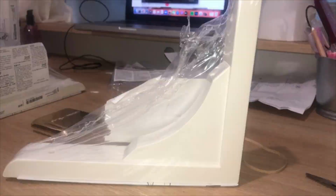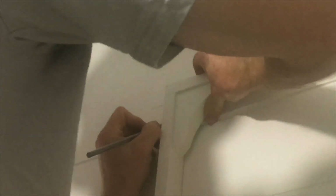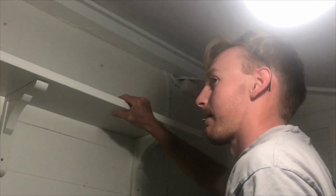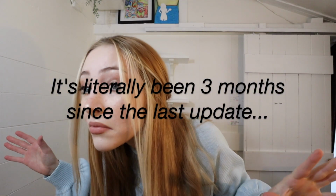Can you help me put up some shelves? They look so good. I've got the shelf up there. I kind of don't know where to put my bags.